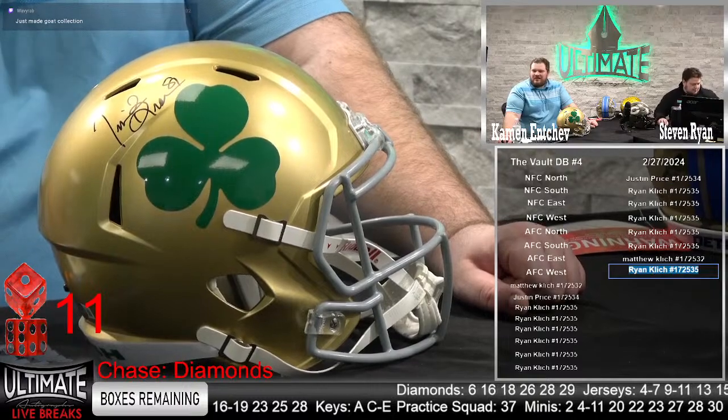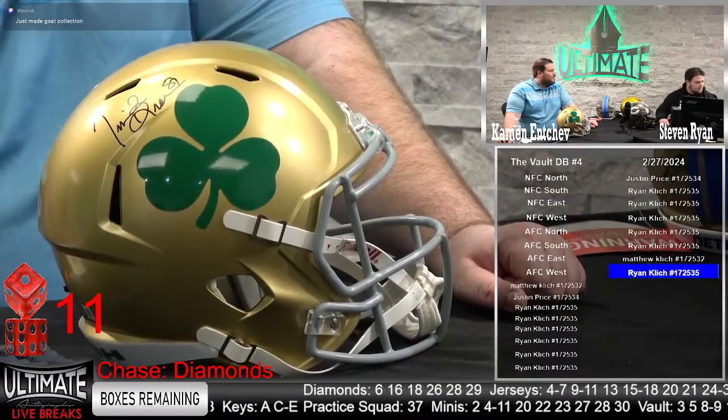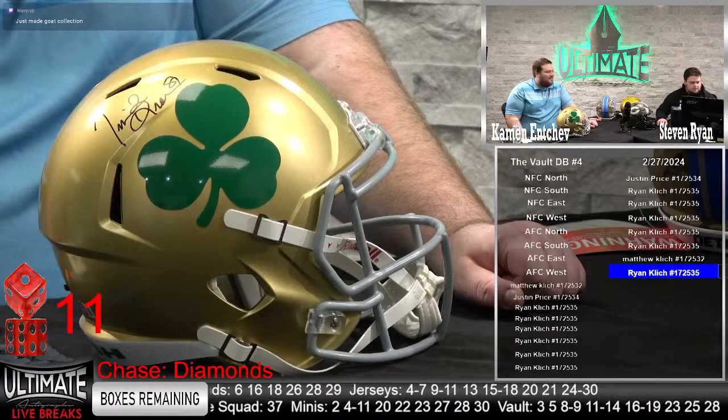That is Ryan Klitsch. His longest tenure was with the Raiders. This could be a gift to Matthew Klitsch. So he made GOAT collection. There we go. We got a GOAT in here. There we go. Ryan Klitsch. It did not take long.